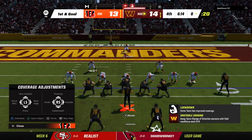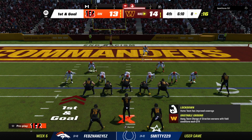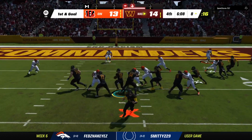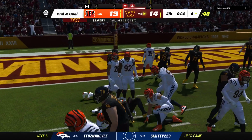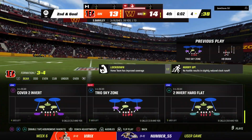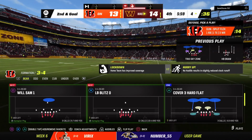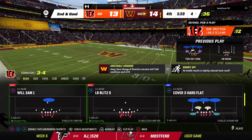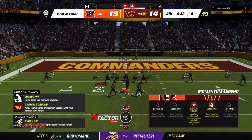Here we go. So first and goal, 6 points here would go a long way toward wrapping this one up. They'll try and run for it with Barkley. They'll get this halfway home from the 8 to the 4 on a gain of 4. That's good power football on first and goal. A lot of teams will throw from there, but that's a nice job to jump a few more yards and get yourself closer to the goal line.